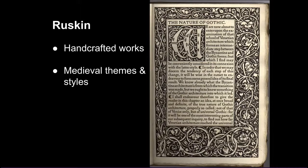Like I said, he was a critic of his times. He used a great deal of ornate and painstaking detail in his works, trying to evoke that feeling of the pre-mechanized world.